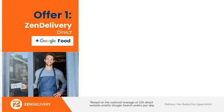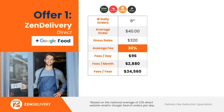Now let's look at this in terms of dollars. Let's say that we're doing just 8 deliveries a day with Zen Delivery Direct. This comes from the approximately 23% of your customers who are not using third-party delivery apps to find you. They're actually searching on Google. And by having our order and delivery engine behind your Google business listing, on our menu board with Google Food, as well as your website traffic, we can capture a large portion of those orders. So the left column illustrates the old way. The right column illustrates the Zen way.